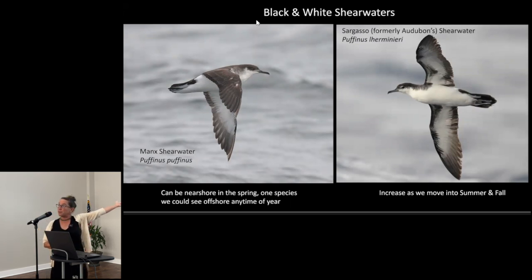Here's our Manx shearwater again that we can see every season of the year, winter, spring, summer, fall. But we see them in the springtime, a lot of times near shore, and these 2 species are considered to be a confusion species. So this is formerly the Audubon shearwater, and I still call it Audubon's without even thinking, but they have changed the name to the Sargasso shearwater.